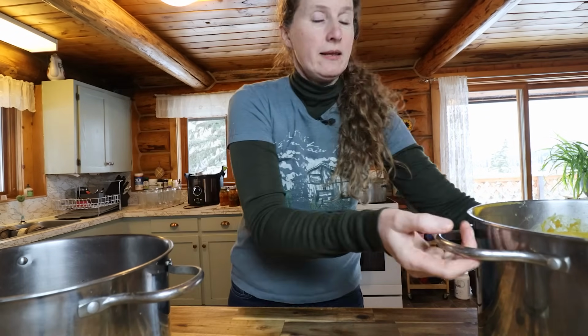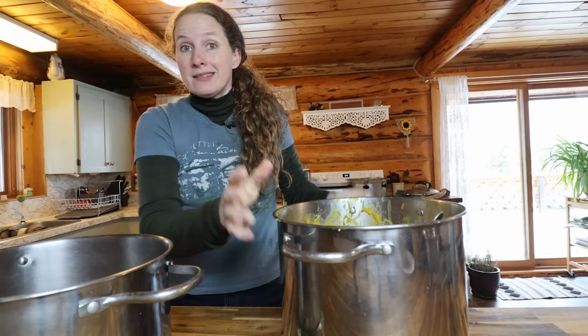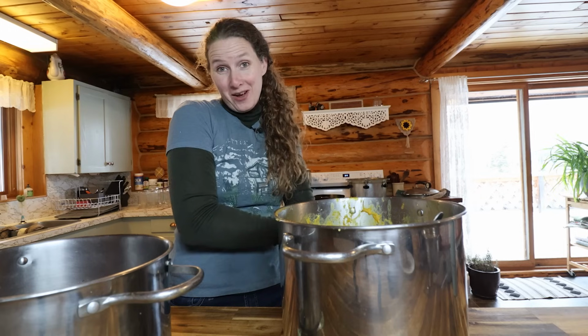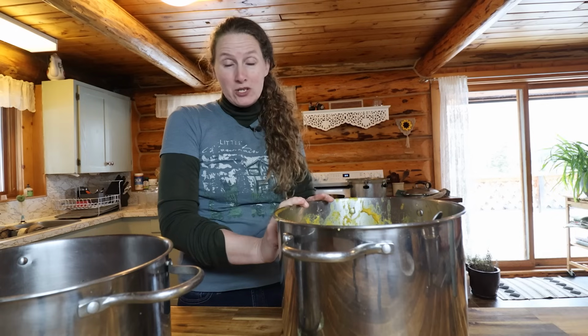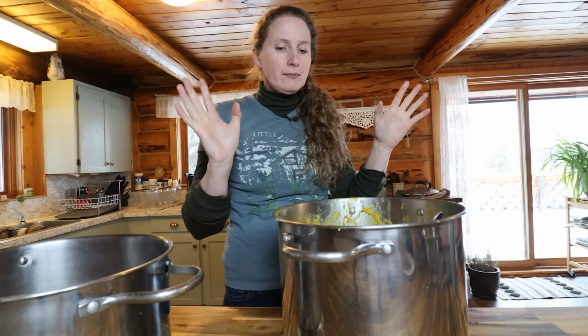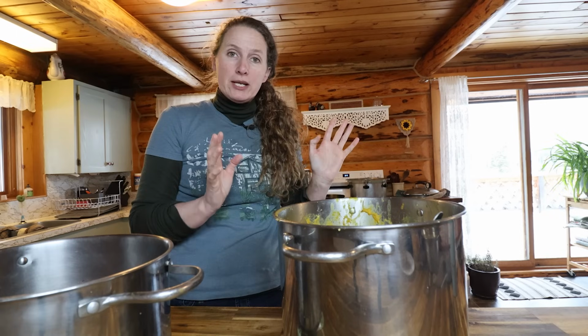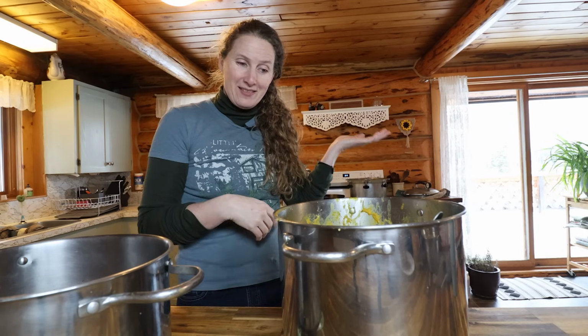So my plan with the rest of the soup, we did eat the tomato soup for lunch, which my kids thought was absolutely delicious, which is great. I said that they could choose whichever one they wanted, and they all went for the tomato soup, actually, except for one of them who had the squash soup, and she said that was really good. So what I'm going to do is I'm just letting this cool down all the way, and then I'm going to put it into containers and into the freezer for later on in the week.